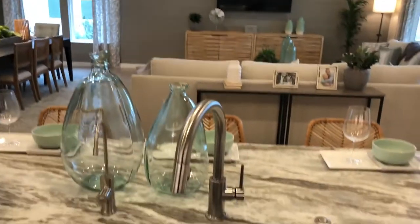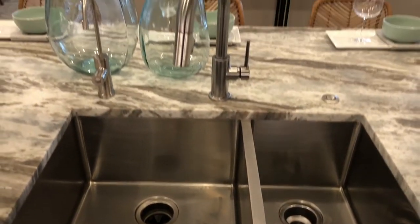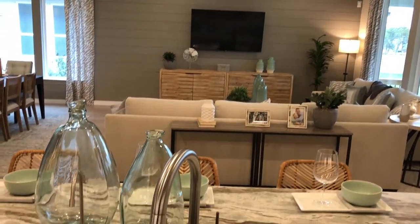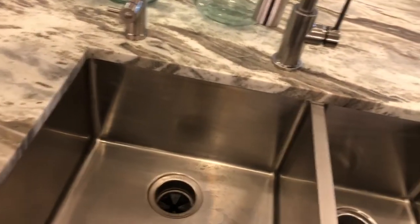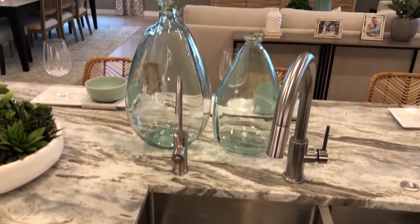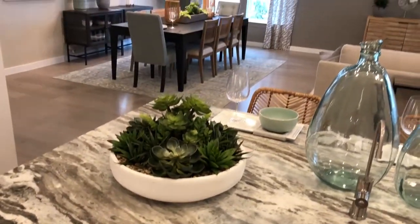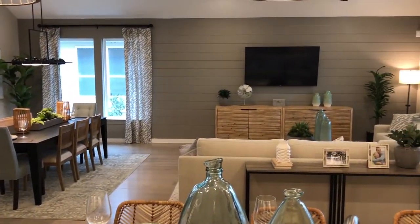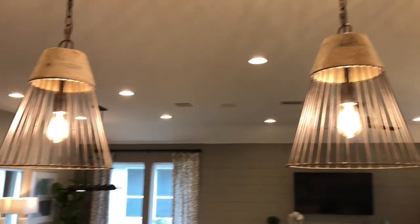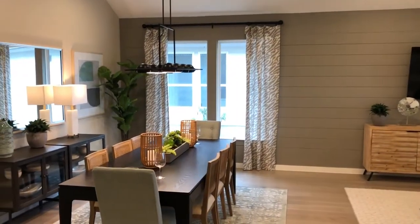Now, this is the first time I've seen a 70-30 split stainless steel sink. I'm not a big fan of when people do a 50-50 sink, because you always want to have room to be able to put a skillet down there. So when you're looking at a house, always consider that. But that looks like it's a quartz with an extra coating on it, making it look really pretty. It's the best of both worlds there. But you have plenty of space.